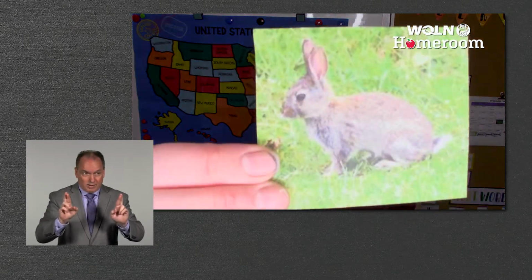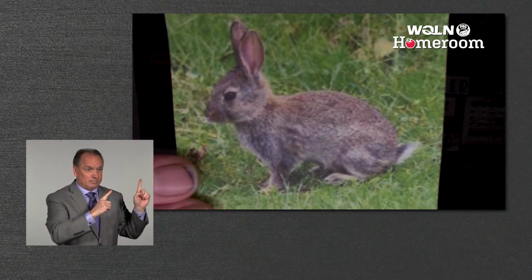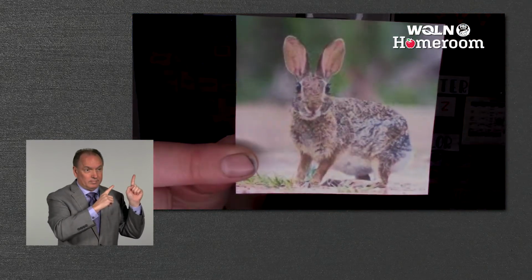Alrighty, now we are going to talk about the Eastern cottontail rabbit. All right, I'm gonna show two pictures of the Eastern cottontail rabbit. Here's the first one. And here is the second.